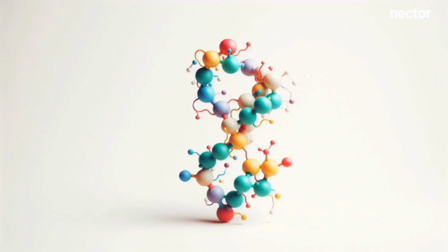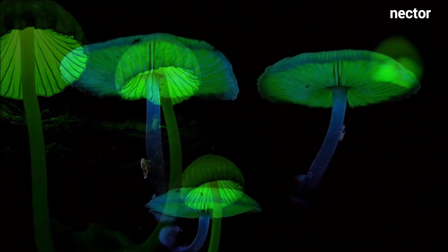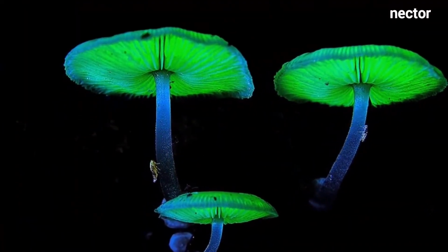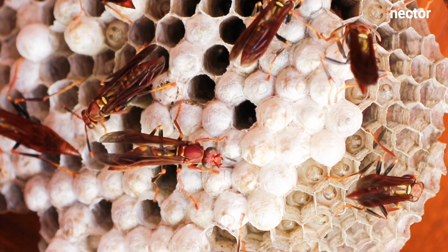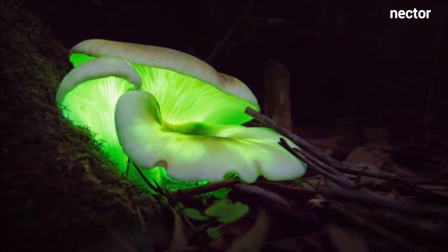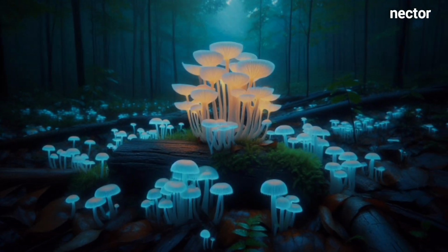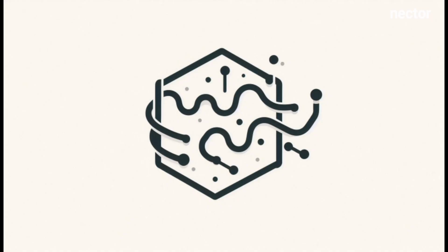Why do fungi glow? The precise reasons why fungi produce light remain a topic of scientific debate, but several hypotheses have emerged over time. One popular theory is that the light attracts insects, which help disperse the fungal spores. Much like flowers rely on bees for pollination, bioluminescent fungi may use insects to help spread their spores across a wider area. Another theory suggests that the light serves as a defense mechanism, deterring animals or insects that might otherwise feed on the fungi. The glow could signal that the fungus is toxic or unpalatable.